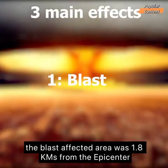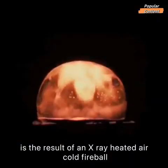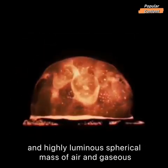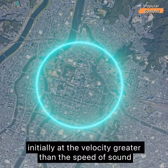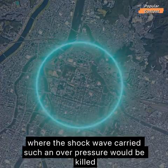The blast-affected area was 1.8 kilometers from the epicenter. The blast from a nuclear bomb is the result of X-ray heated air called a fireball. The fireball was an extremely hot and highly luminous spherical mass of air and gases that sent a shock wave in all directions, initially at a velocity greater than the speed of sound. Approximately all the people inside the area where the shock wave carried such an overpressure would be killed.